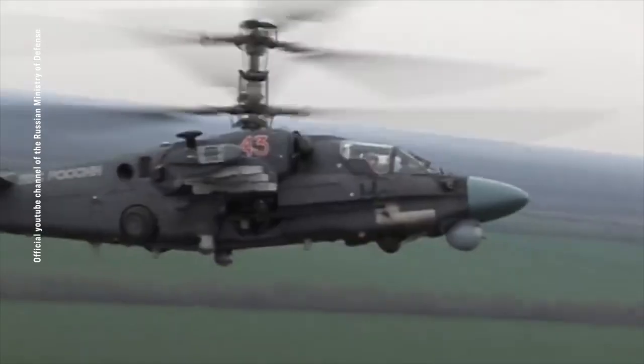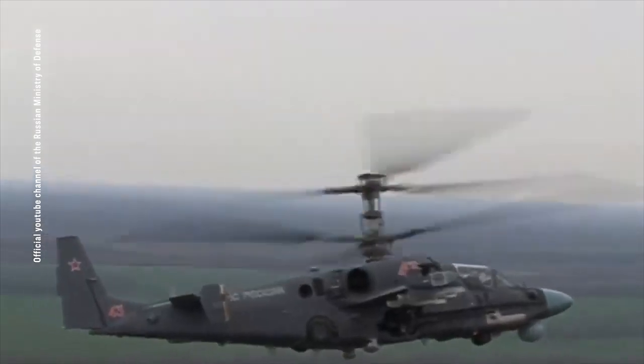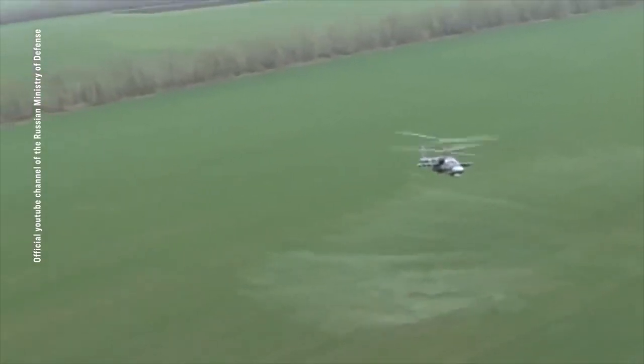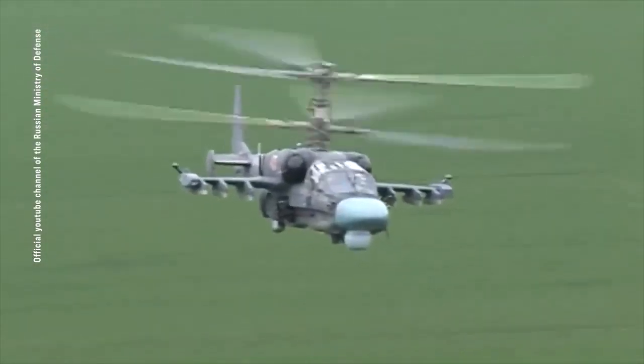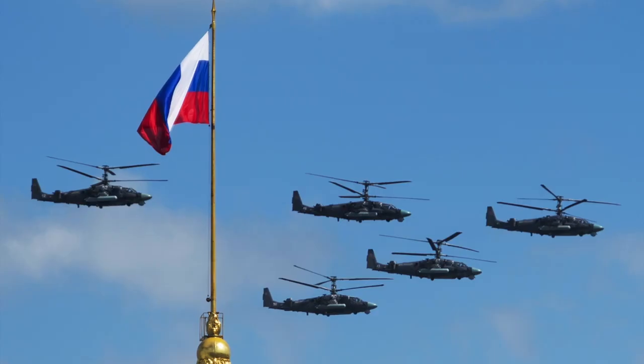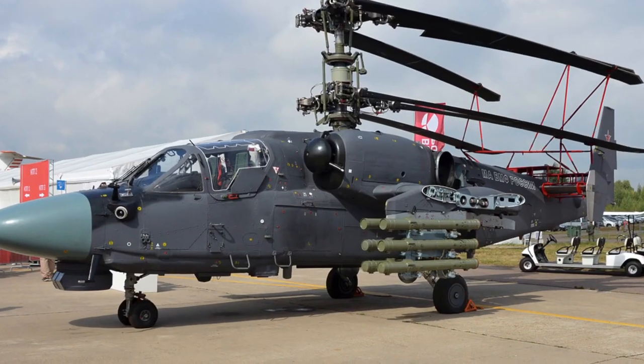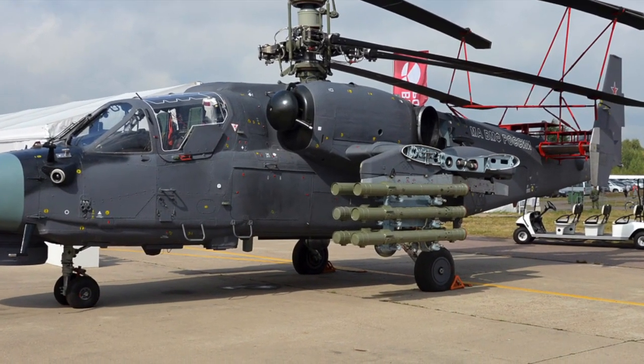Helicopters are different from soldiers. A soldier can launch a missile in a field, in the grass, or in the woods. However, a large helicopter hovering in the air for a long time becomes a target for the enemy. This is the primary reason why the Ka-52 helicopters are frequently shot down on the front line. It's not because of the Ka-52 helicopter itself, but rather the limitations imposed by the weapons it carries.